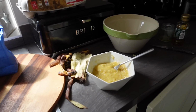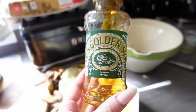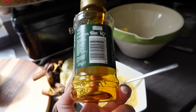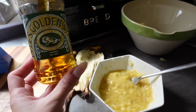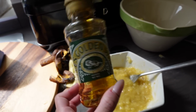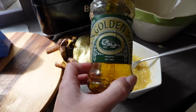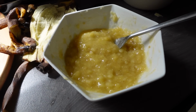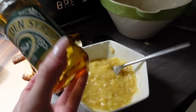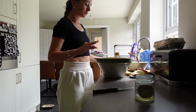I also forgot to mention my favourite banana bread ingredient, a little squirt of golden syrup. We're running low, so I just got the dregs out the bottom of that. But golden syrup in banana bread, honestly, if you haven't tried it, it just adds the most gorgeous, sweet, syrupy flavour, and it goes so perfectly. So I just mash the bananas up in a separate bowl, squirt a bit of this in and mix it all together, and it goes so nice and golden and syrupy.